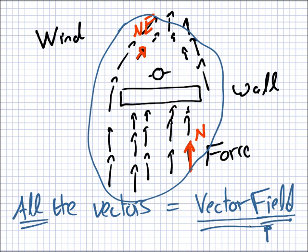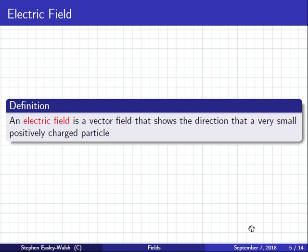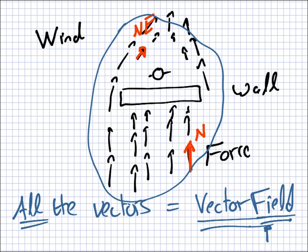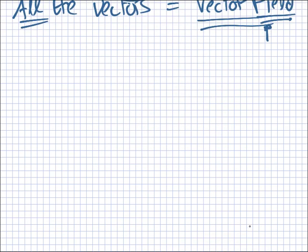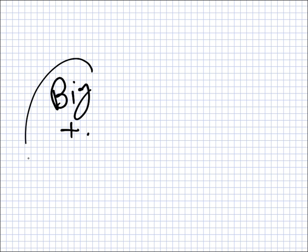Okay. So, an electric field is a vector field that shows the direction that a very small positively charged particle will move when placed in the field. So I'll give you a picture. It's important it's positively charged. Let's say you have a big positive charge here, and let's say you put a small positive charge here.